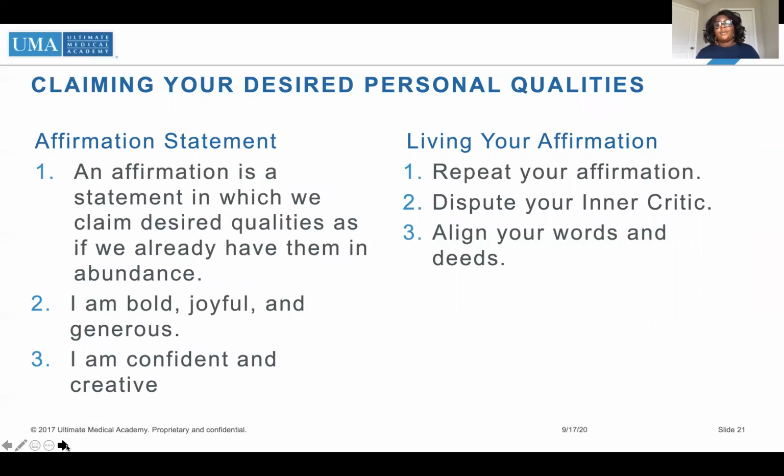I'm confident and creative. You may not necessarily feel confident, but the way you live your affirmation is, first of all, you have to repeat it. You're not lying to yourself. You're disputing your inner critic. And align your words with deeds. So if you say, "I am confident," align that with actions that relate to you being confident as well.